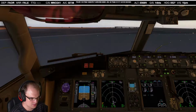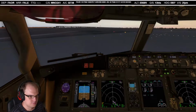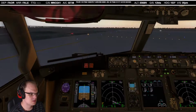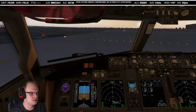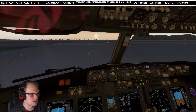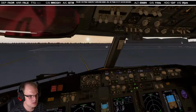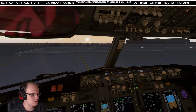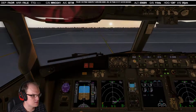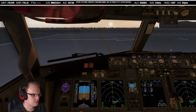Okay, let's double check. Flaps, 5 green lights. Engine start switches are continuous. As we cross here, let's turn these guys on. So landing lights are now on, and we'll turn the strobes on as well. We can turn off the wing lights, those are not necessary anymore. Let's see if we can get our 90-degree turn right here. Relax throttles, it's gonna be okay.